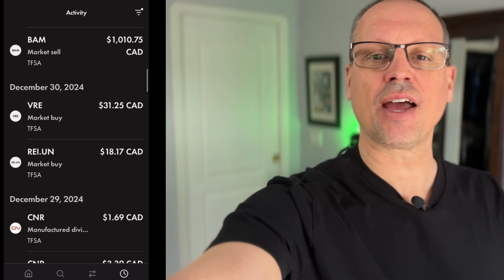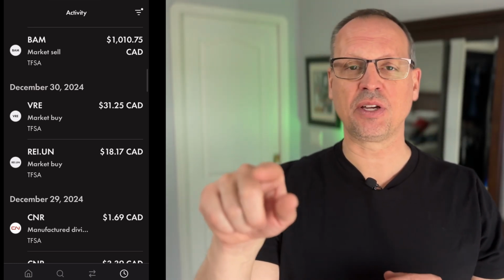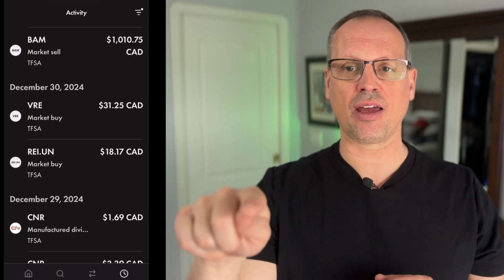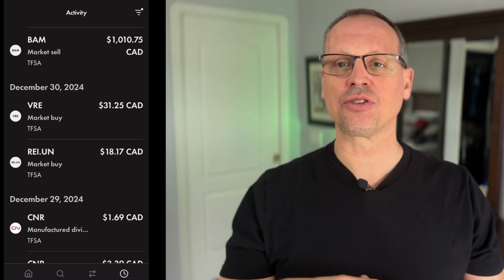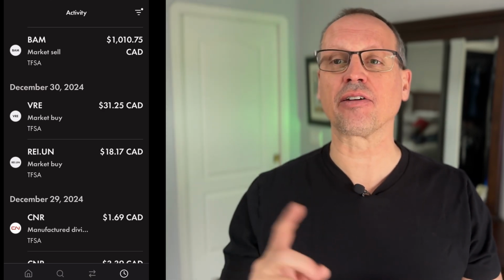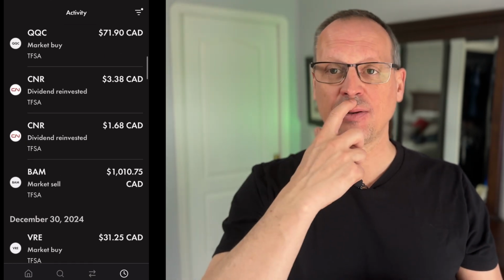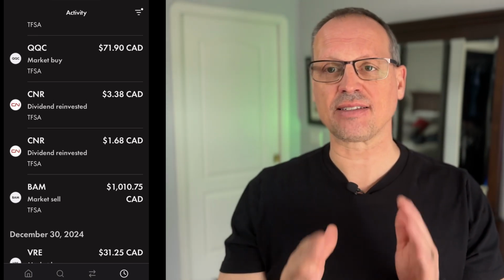And we can see here that CNR paid out a dividend of $3.39. And then, of course, because some of the stocks were loaned out, I got a manufactured dividend of $1.69. And of course, those were then reinvested back into CNR, which you'll see in the activity tracker here in a bit. The other thing that I did was that I sold off some shares of Brookfield Asset Management.